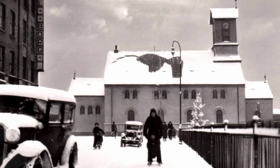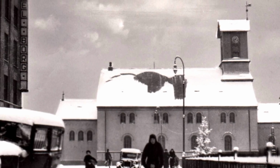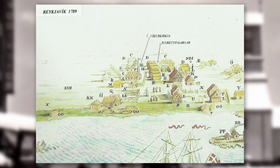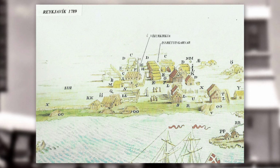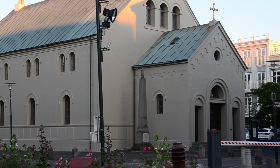Although it is the oldest standing church in the city, it replaced a much older church a block away called Víkurkirkja. This church was the parish church of the settlement since the establishment sometime in the 13th and 14th centuries, possibly a little bit older. It was eventually replaced by the current church seen here.